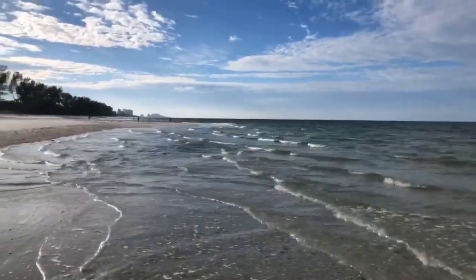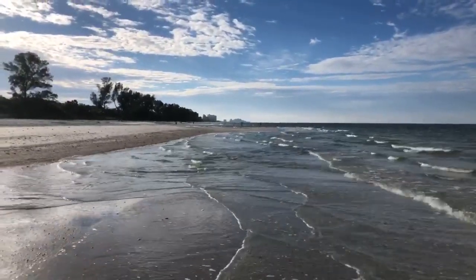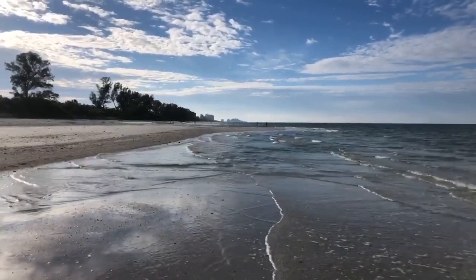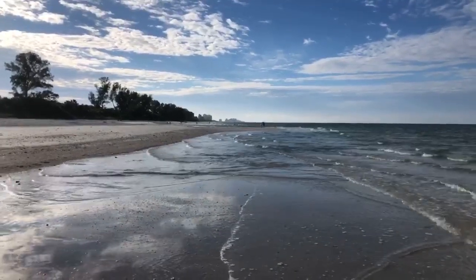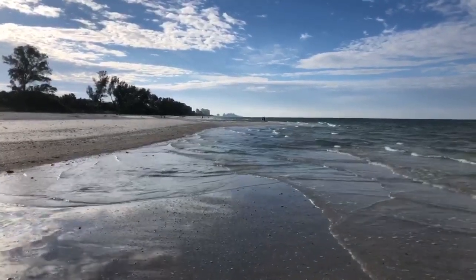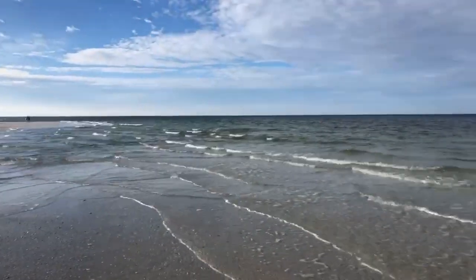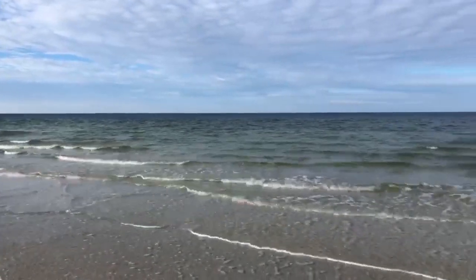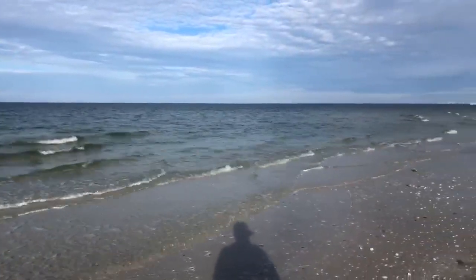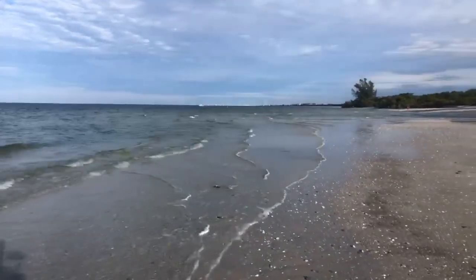Looking down to the south. This is North Naples, Florida, folks. We're at Delnor-Wiggins Pass State Park. New to these beach walks, please introduce yourself to everybody here. Let everybody know where you're watching from. Everybody likes to comment on the weather, where they're at. I'm trying to warm you up. If you're up north in some frigid temperatures, I'm doing the best I can to keep you warm here. Taking you for a little beach walk.